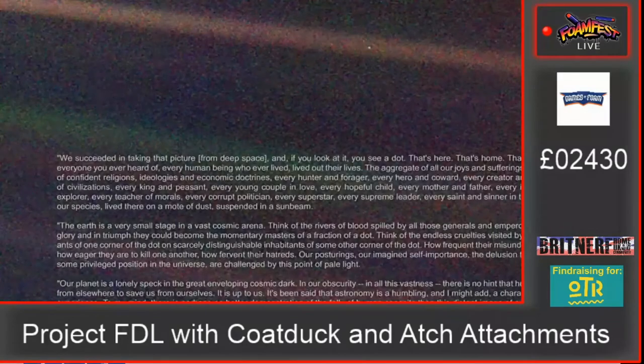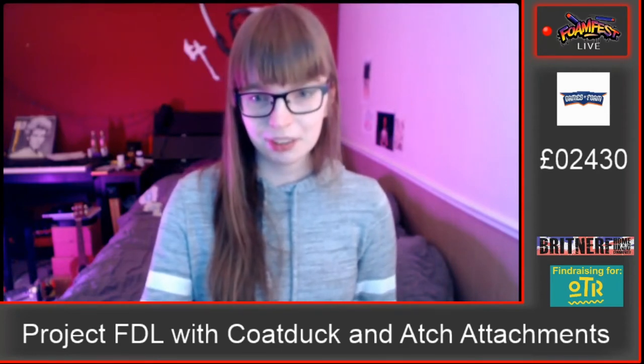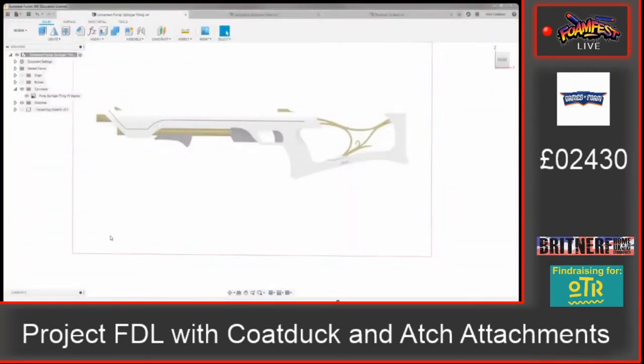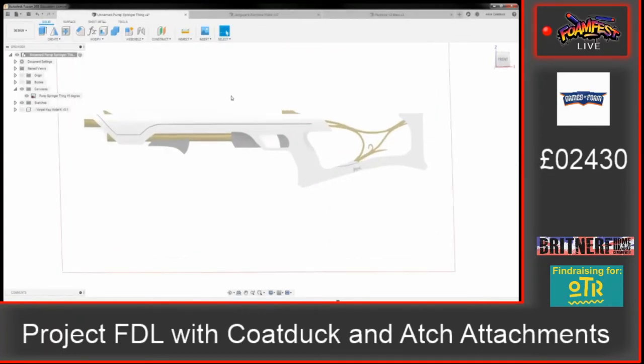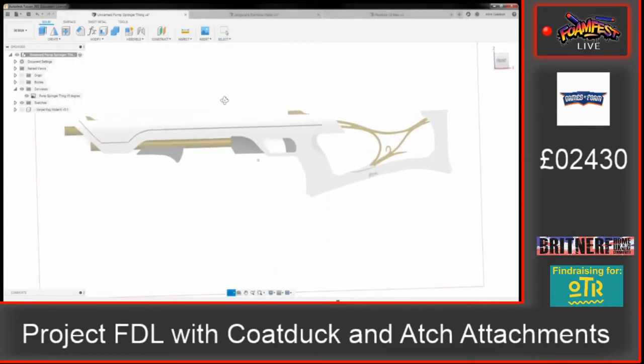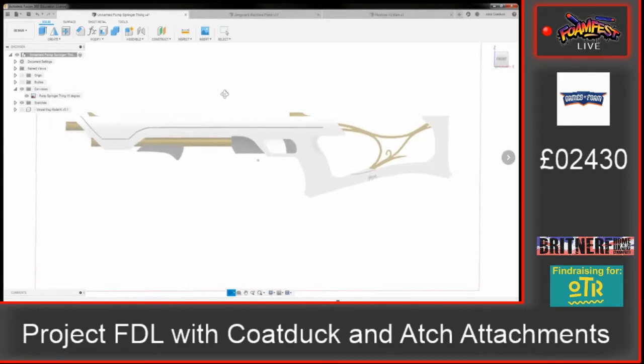So, I'm going to turn on my screen share and, hopefully that works out. Okay. So I've got Fusion pulled up here. Oh, that is good. There's not a whole lot of contrast, so it's a little bit hard to see, but this is my piece of concept here.